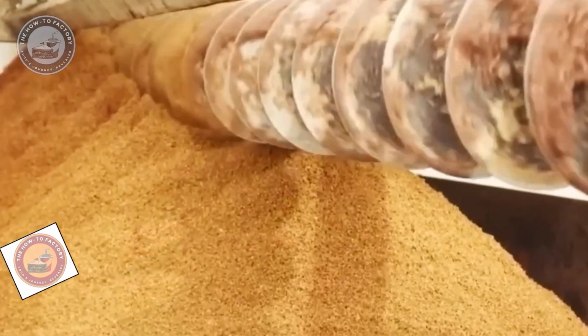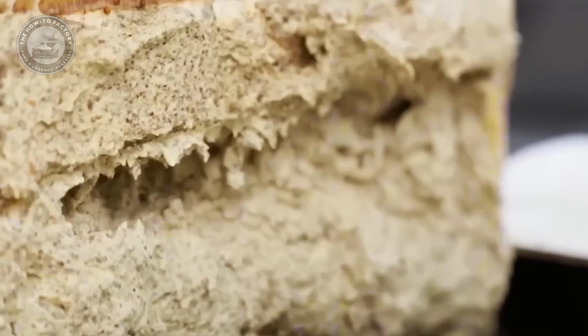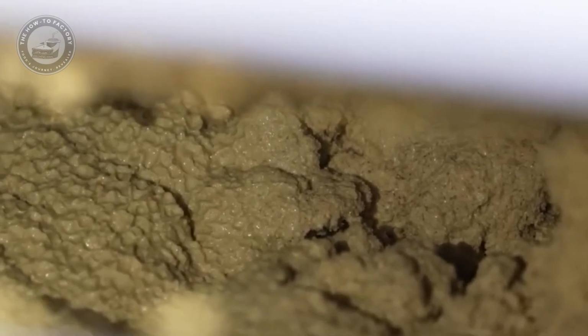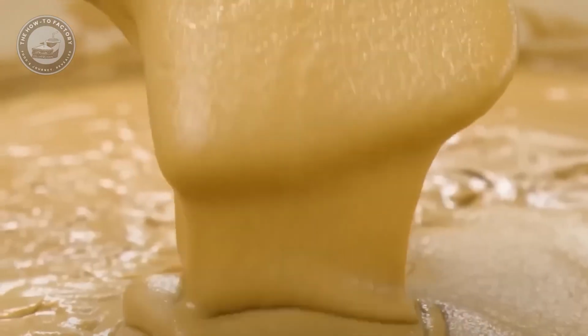The first step in making honey mustard is blending the ingredients. If delivered whole, mustard seeds are ground into a fine powder or paste using industrial grinders. This grinding process releases the oils, which contribute to the signature sharpness of mustard. Once ground, the mustard is combined with water and vinegar in large stainless steel mixing vats. Automated systems precisely measure each ingredient to maintain consistency.